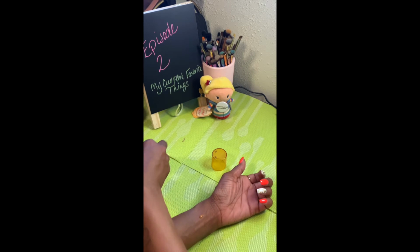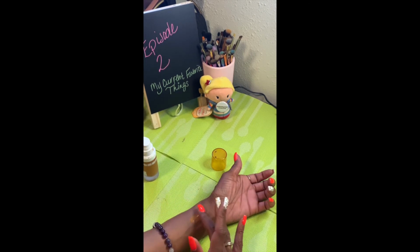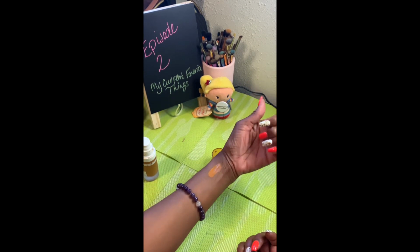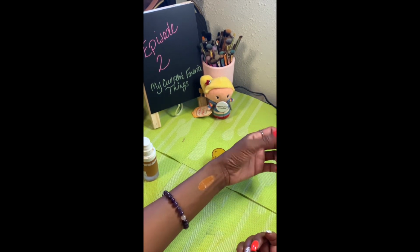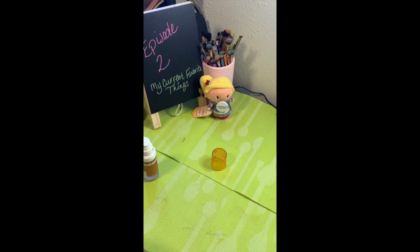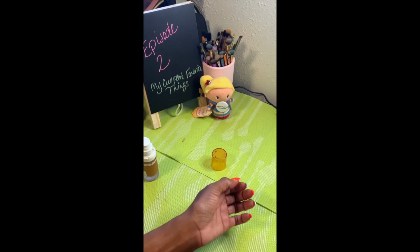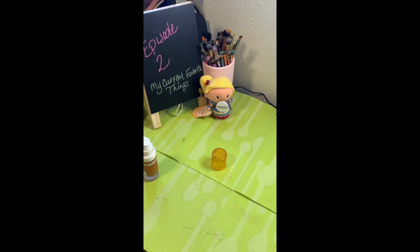Give you guys a swatch of this one. It looks like it's too light, but I promise it's the right shade. I could probably go up a couple of shades now in the summer, but I haven't had any problems with it color matching. It lasts forever. It stays in place. It doesn't slide all over the face.